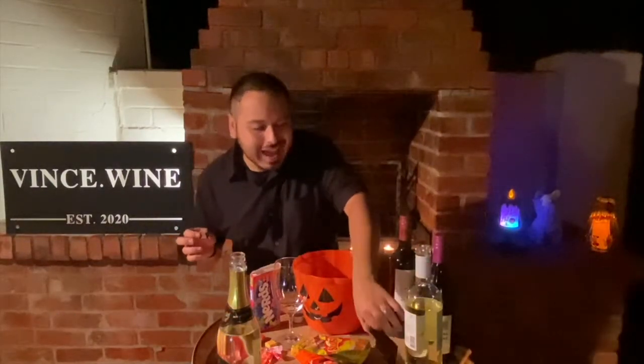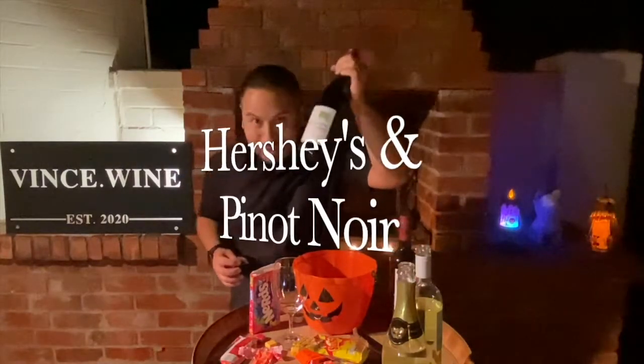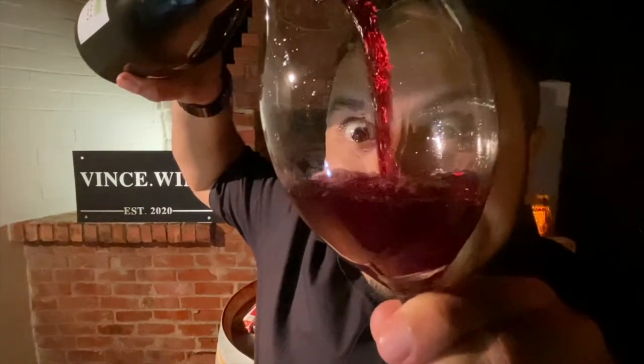Okay, now of course, being a wine guy, milk chocolate's not really my favorite. Dark chocolate is really where it's at for me because it's such a great pairing with any wine. But milk chocolate is light and can go pretty well actually with a lighter red like Pinot Noir. So we're gonna try milk chocolate and Pinot Noir. I might have misspoken. Hershey's is pretty good.